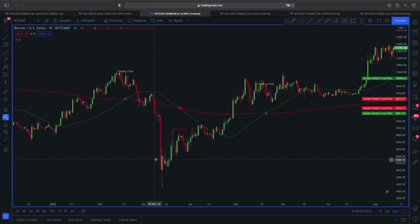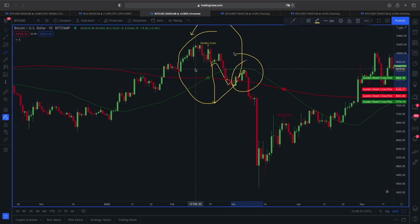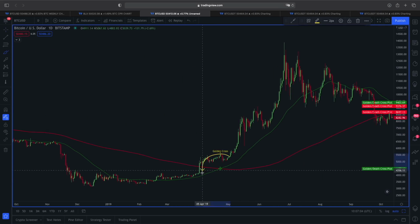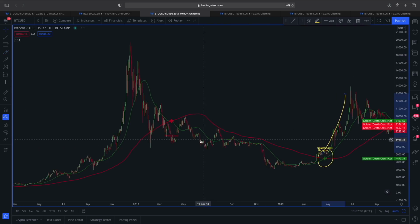And if you go backward, here you can see this golden cross didn't last longer because around that area we had that black swan event. That's why this golden cross didn't last longer. But in most of the cases, after we witnessed the golden cross, the price has showed some very nice movement.